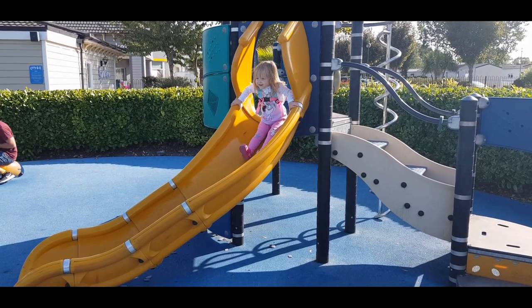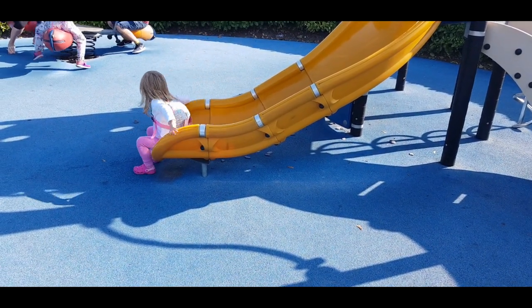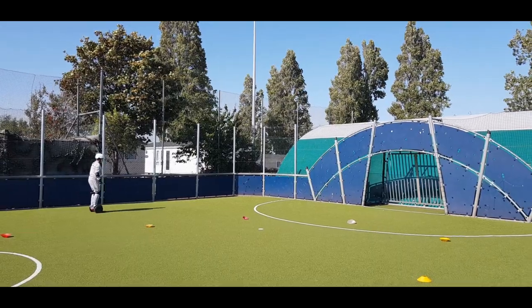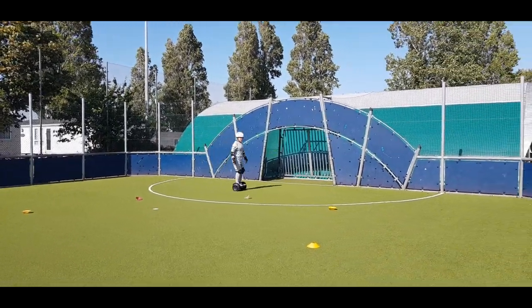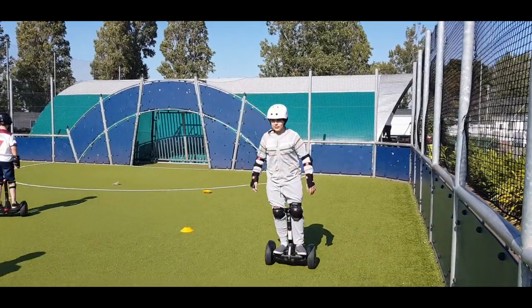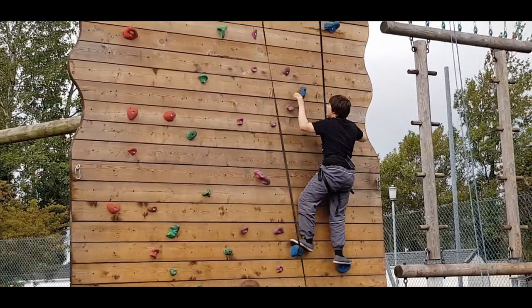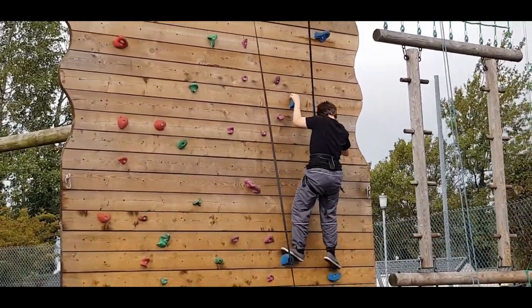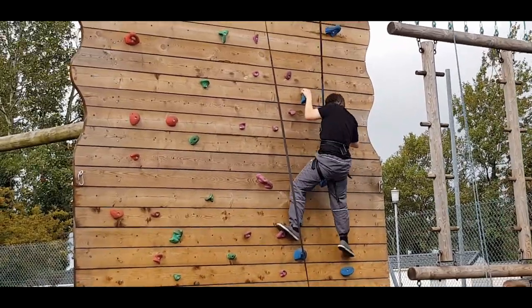Go on then. James enjoyed the junior Segway lesson, which was £10 for 30 minutes, and there's an advanced class as well. We booked for him to do the vertical challenge, but due to the bad weather they've had to change it to the climbing wall, but it looks like he's enjoying that too.